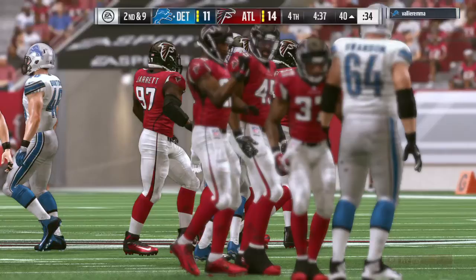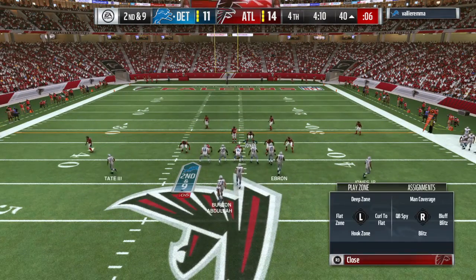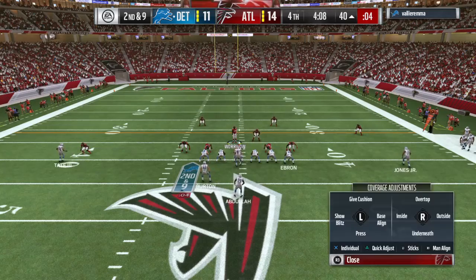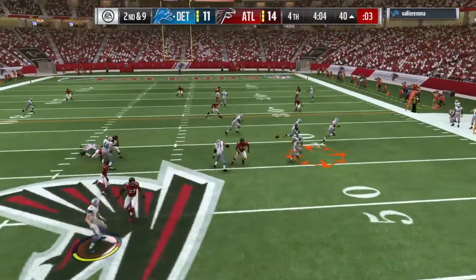Tough day, tough sledding right there, and it's been that way the entire game. Not a whole lot of room to ramble for him. Yeah, you're right. It's been that way all afternoon. Didn't get a whole lot better there.